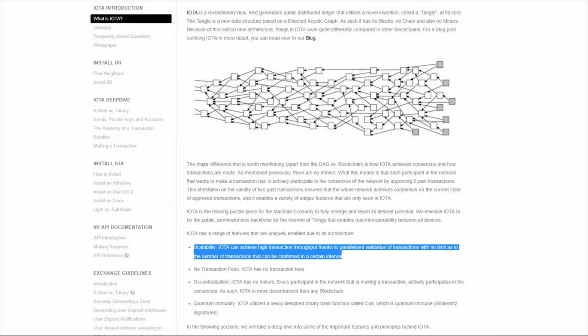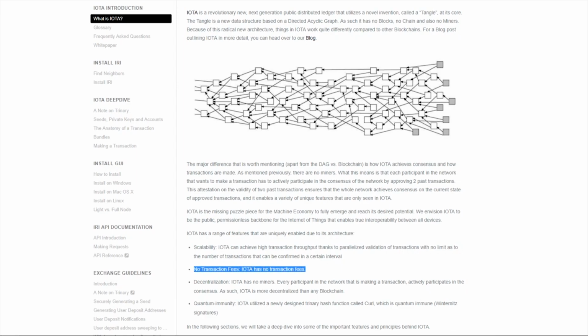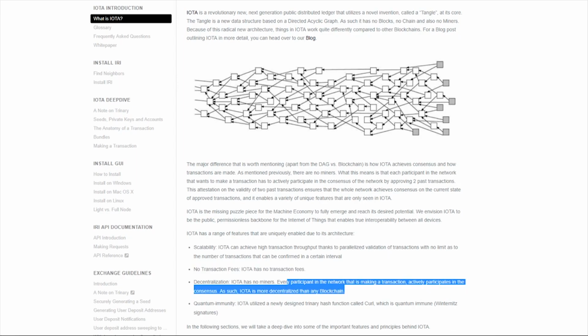So over here, as it's mentioned, IOTA can achieve high transactions through its parallelized structure, and transactions have no limit. So basically, the more people on the structure, the faster the transactions go through. So the scalability is almost limitless. And IOTA also has no fees, so no transaction fees is beautiful, and this is done through the Tangle structure as well. And it does claim it's more decentralized compared to other blockchains.